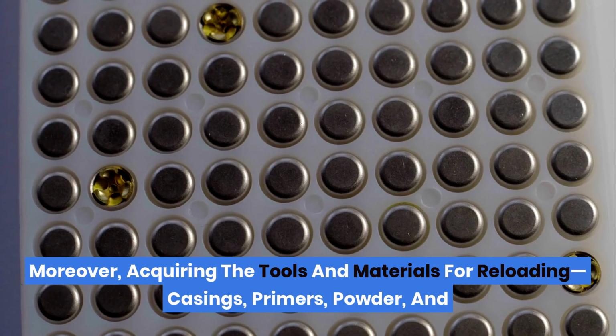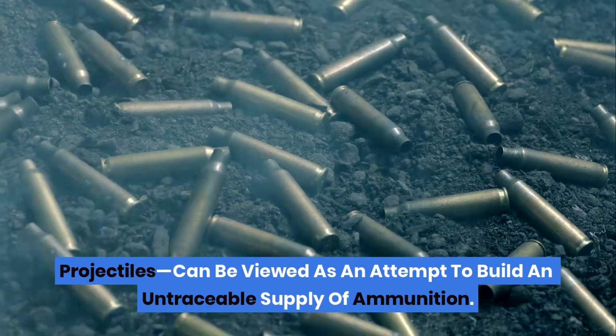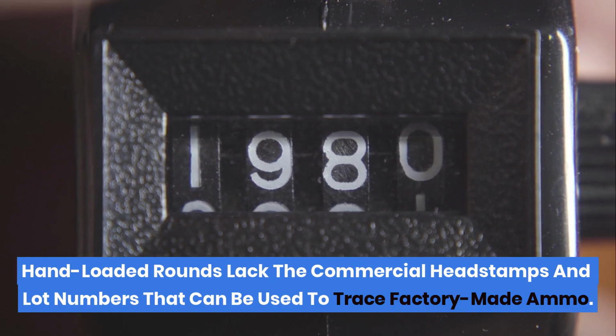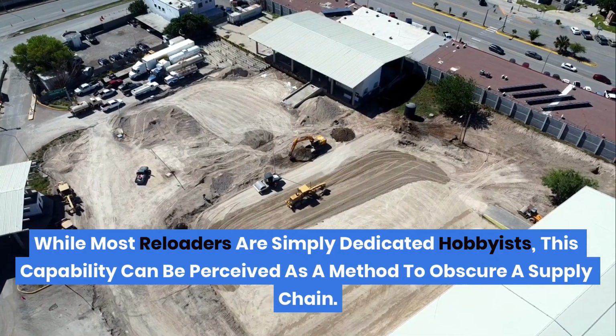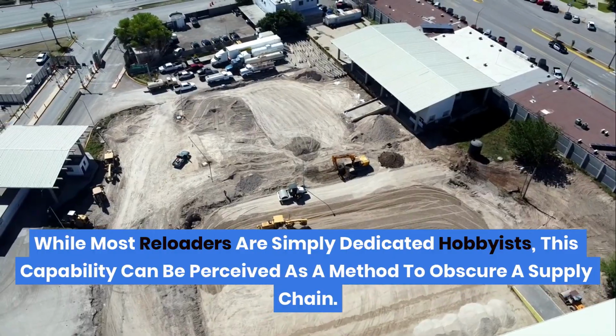Moreover, acquiring the tools and materials for reloading, casings, primers, powder, and projectiles, can be viewed as an attempt to build an untraceable supply of ammunition. Hand-loaded rounds lack the commercial head stamps and lot numbers that can be used to trace factory-made ammo. While most reloaders are simply dedicated hobbyists, this capability can be perceived as a method to obscure a supply chain.